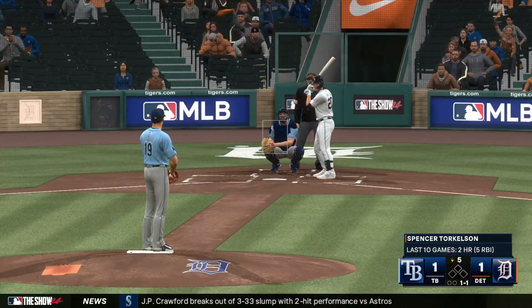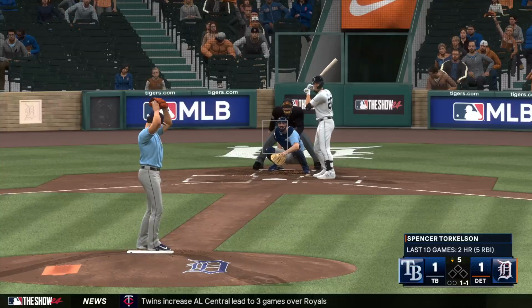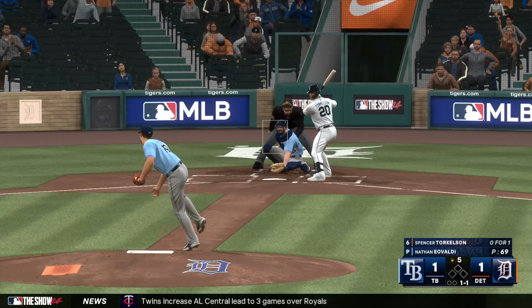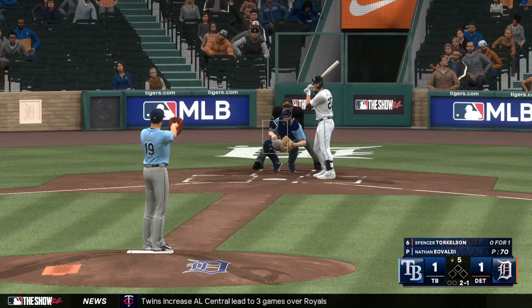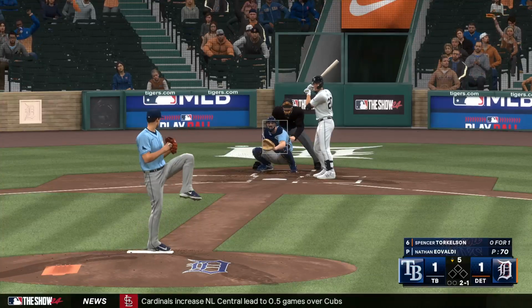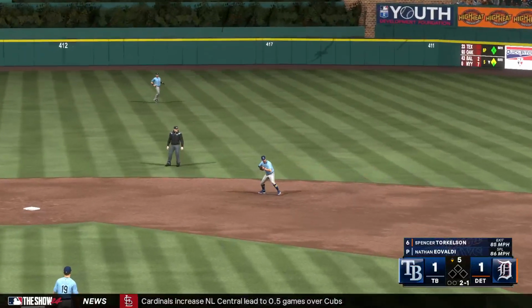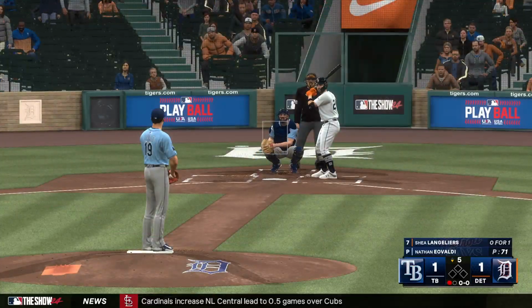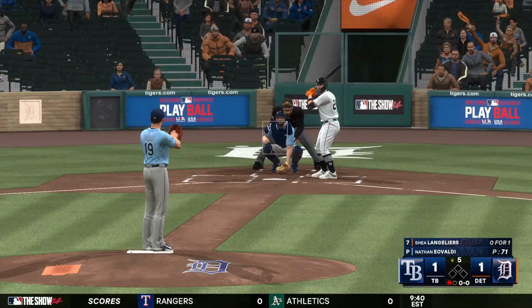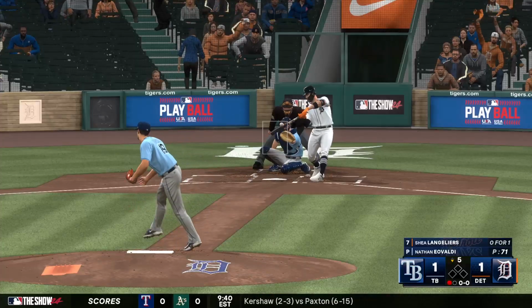That's off the mark, and now it's even 1-1. Wouldn't chase that time. The 2-1. And he hits a ground ball right side. Lau sends it to first. And the leadoff man is set down in their half of the fifth.